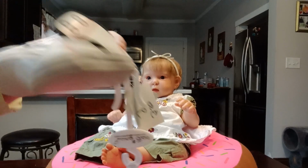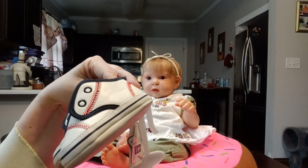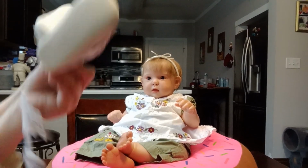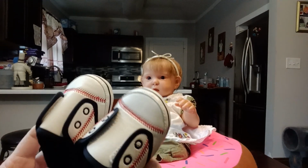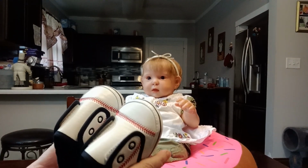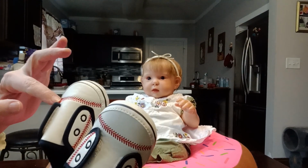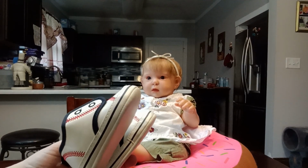Believe it or not, they may even fit Burke, but I know they'll definitely fit Jack, my blue sparrow. He's got big, chunky feet. They still even have the tags on them, too. But they look like tennis shoes, almost like baseball tennis shoes. If you look, it has the sewing part, just like the baseball. And it's white, navy blue, and red.